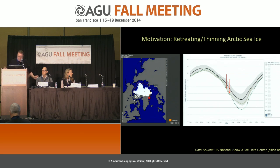So we have a slide here. Don't have a pointer. Thank you. I did have a pointer. So there are 2 things to be showing here. One is a plan view of retreating sea ice compared to recent averages, and then the second one over here is actually showing the monthly variations in Arctic sea ice cover, and the red arrows here just show the time when we were there this year.